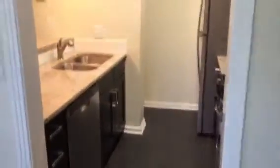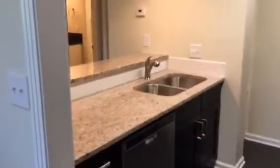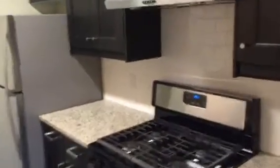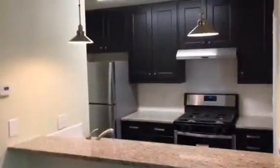Okay, walking into this totally renovated kitchen. Very nice stove. Kind of give you a view of what we can have. And I can see right downtown, right over there too. Okay, perfect place for some stools right here.